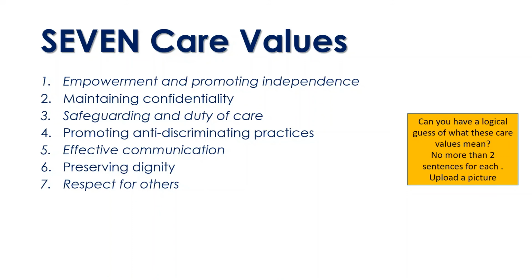Our next stage will be to start thinking about how we present and write our coursework. So today it's just generally thinking about what these seven care values mean. How could you show these seven care values and upload your answers?